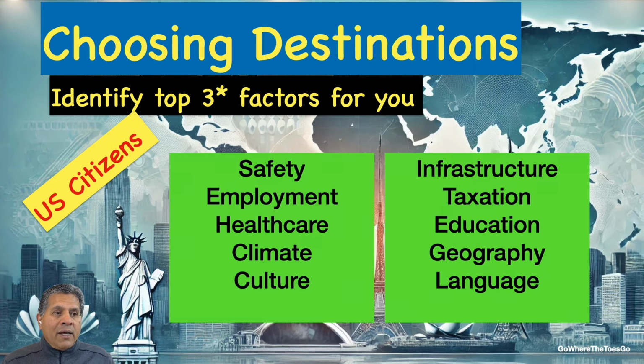Now, remember, the data is helpful, but the data doesn't make the decision. The decision is going to come back to what you like and want to do. You might have two countries that are really close in all metrics. Perhaps one's a little better, but you love the one that has a slightly lower metric. You're going to go to that location. So keep in mind the numbers don't drive you. Your decision is about what you love.